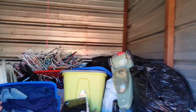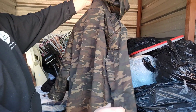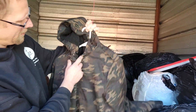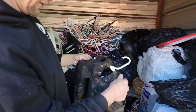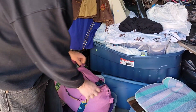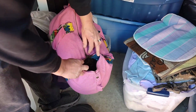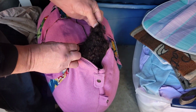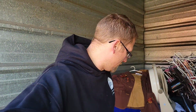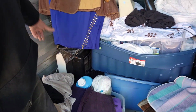Ooh, there's some camouflage up here too. Just gotta keep it. All right. Got a nice camo jacket right there. American stitch. Medium. It's pretty nice. Definitely clothes. I don't know what's in here. Oh. Looks like hair, Shane. Well, you know what they say in this business. Here today, gone tomorrow. Oh, we got right there, a portable AC unit. Got a fan.